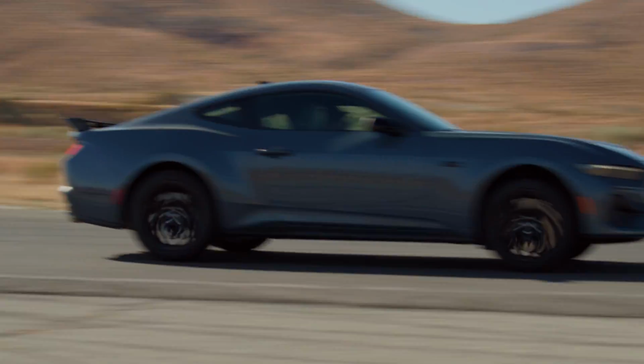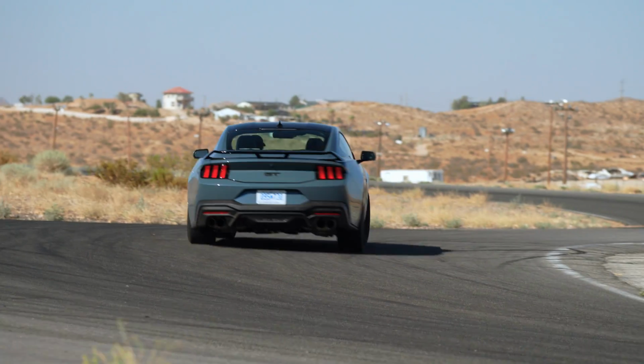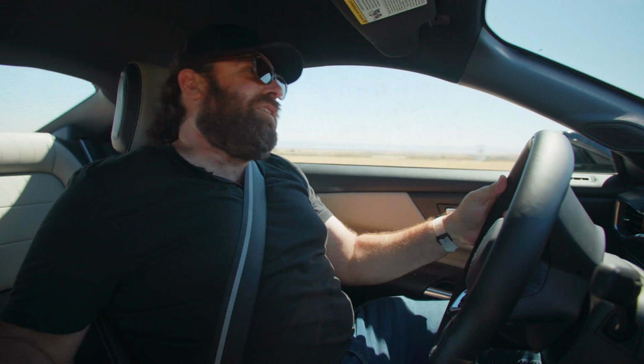It's just, are you a luxury coupe? Are you a GT? Are you a sports car? No one's sure, least of all the Mustang itself.